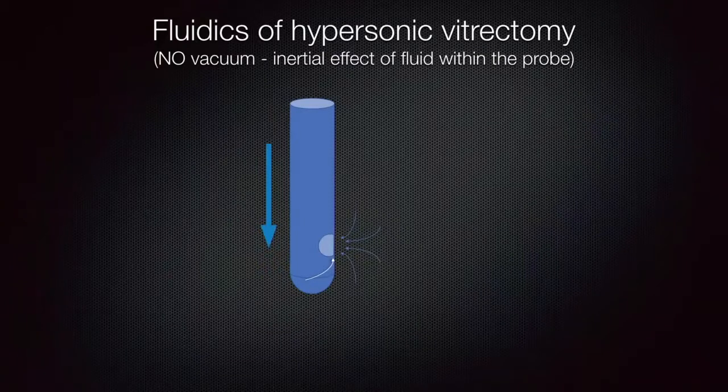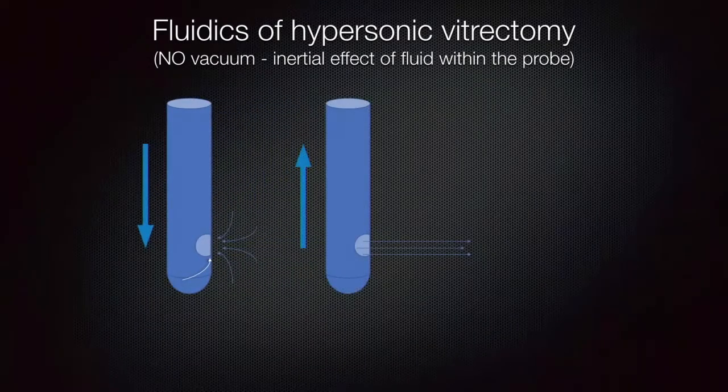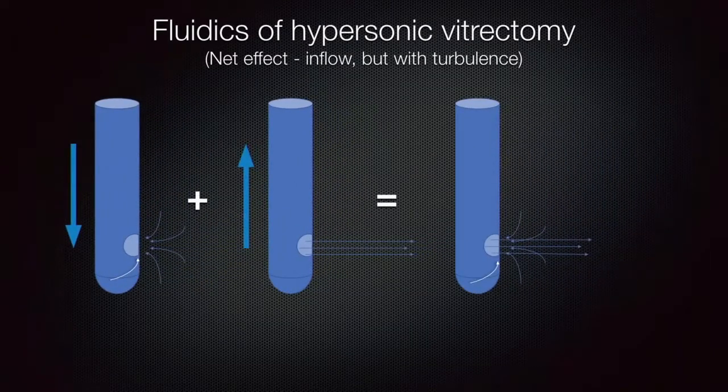Okay, so what's happening here? No videos here. So this is what occurs with this cutter tip when there's no vacuum. As the tip moves downward, the inertia of the fluid or tissue within the lumen is left behind, and that opposite movement generates vacuum. Similarly, when the probe retracts, the fluid is forced in the opposite direction, and it pushes a little of the material within the lumen out. And the net effect of this is always inflow. So there's more inflow than outflow, but with turbulence.